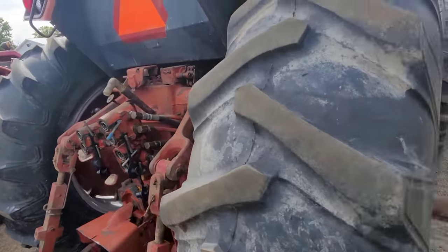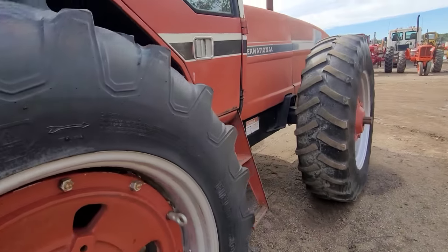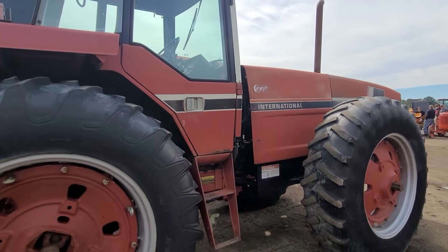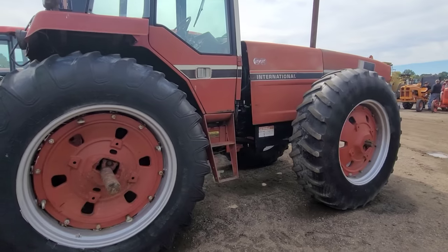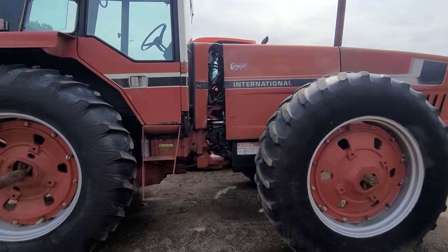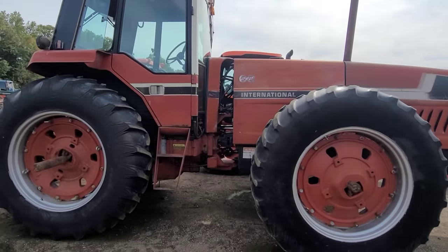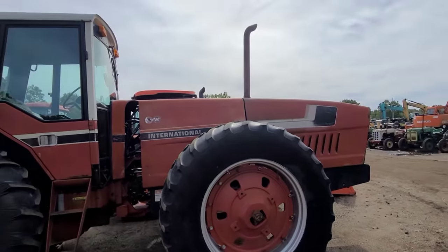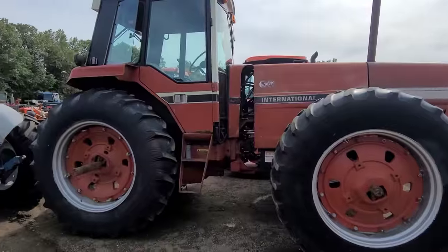Now, Bame Farm had one of these, and old Jake, you got rid of it just about as soon as you got it. He tore into it. I think he split it and fixed a bunch of stuff on it. Either way, he's pretty wrench worthy. So if he got rid of it, I probably would never own one.